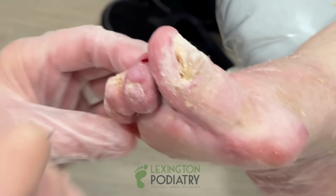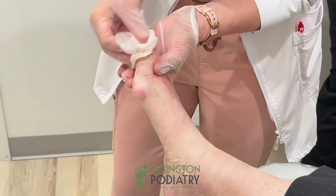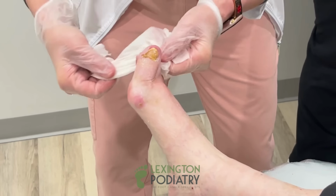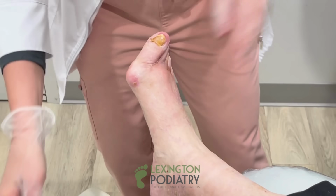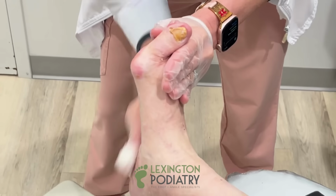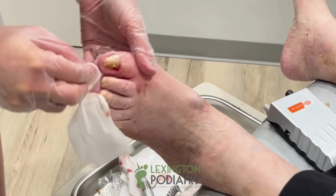All right, Katrina, I'm ready for cleanup. There we go. I need more. Get in between the toes. Real good. Thank you. Then we're gonna get some lotion on your feet as well, and just kind of let you sit here and dry for a moment, and then we're gonna put some betadine on the little areas like here and the one over there.